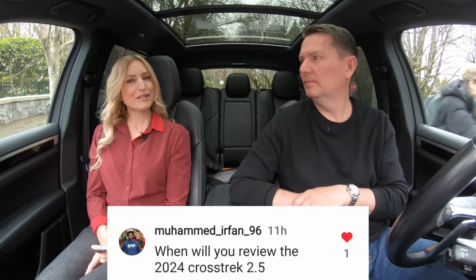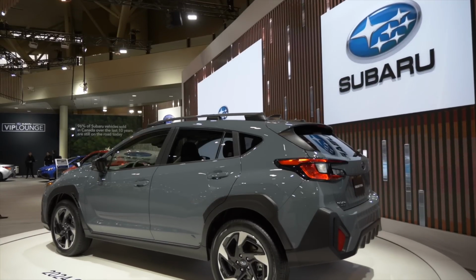When will you review the 2024 Crosstrek 2.5? The Crosstrek, we're packed and ready to go. It's actually coming up this coming week. We don't often get to drive to launch events. It's in Kelowna. We decided to take our sled for a road trip. It needs it, to get out on the highway and let it exercise. We're going to be up in Kelowna, and then we'll have the video out shortly after that.